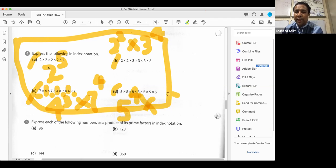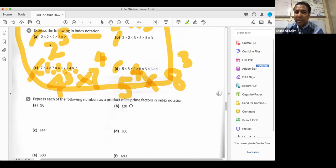Now, down here, 8 we can use, but 8 is actually not a prime number. Why is it we can use? Because they just say index notation. But if below here, they say you must have prime factors.